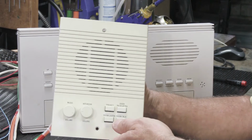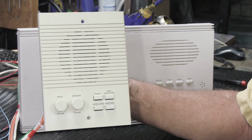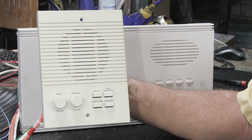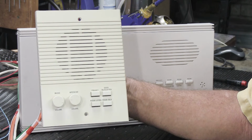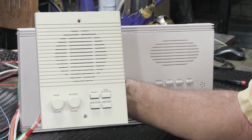There also was an option that you could buy a single volume control. It would be mounted on a single gang electrical plate and just wire up a pair of ceiling or wall speakers as a music only station, and that was probably a popular option in like living rooms and places where you didn't really need the intercom functions.